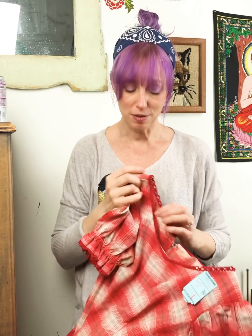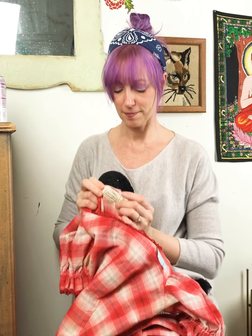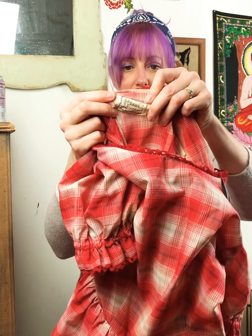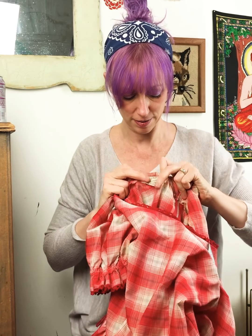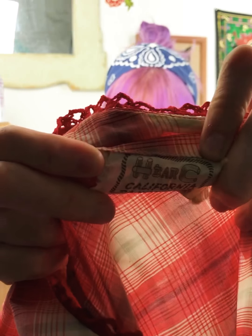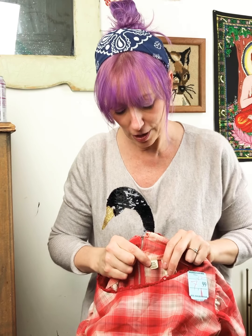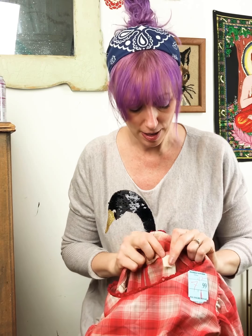But the absolute best part of this dress has a metal zipper, which is almost the best part, is its H-bar C, which I don't know if you can see, whatever. But that's the tag. Cute little older fabric tag. And it says never, never press. Don't gonna tell me twice for sure.